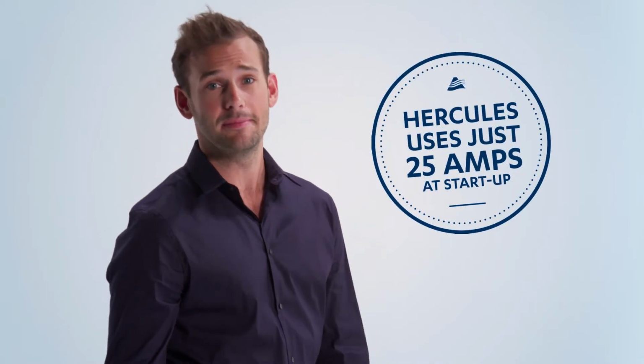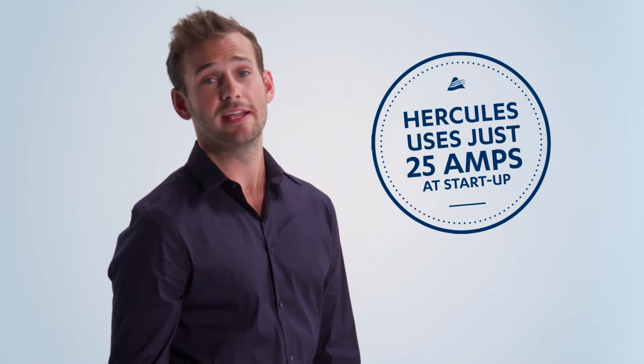For such a big unit, Hercules kicks off with a tiny nudge, just 25 amps at startup. That's smaller than most home air conditioners. It can make a big difference to the cost of installation, reducing infrastructure costs and the load on the grid. Not having to upgrade the mains could save you a packet.